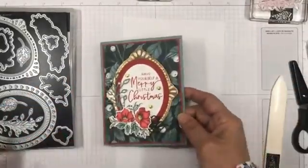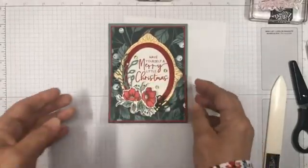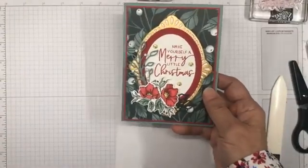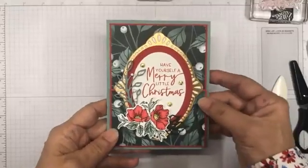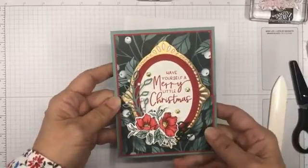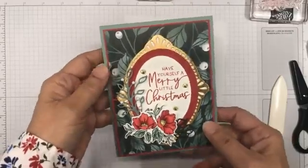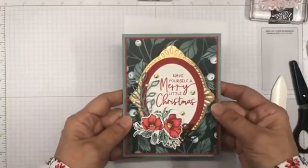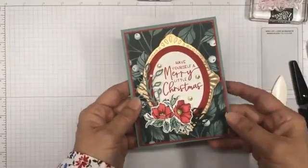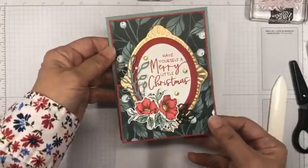Before I start my stamping, let me go ahead and talk about the card, because I'm using the Fitting Florets Designer Series paper, and I'm using the gorgeous oval frames. And what I've decided to do was just kind of make this. I think that this paper with the frames and then the flowers and greenery would be a really, really nice card.